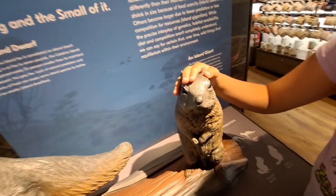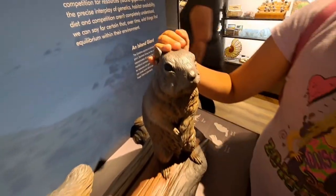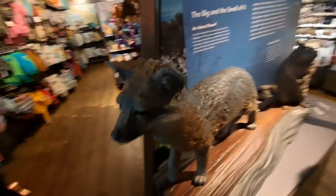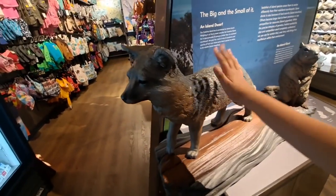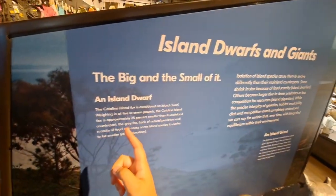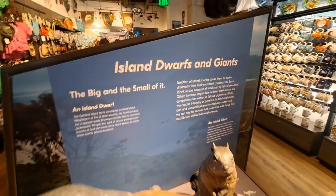Sir, it's kind of hot because you're tired. Look at this squirrel. Be careful, hopefully it doesn't bite you. What is this, a fox? A little fox? Coyote or something? Is it a coyote or is it a fox? Let's see. It says right here, no? Oh, it's a gray fox.